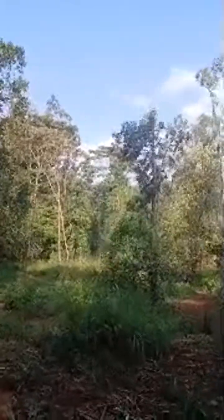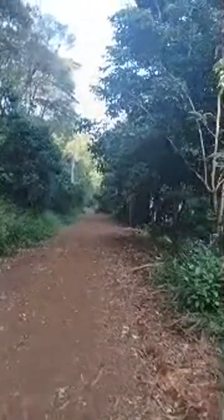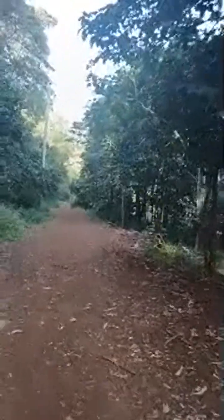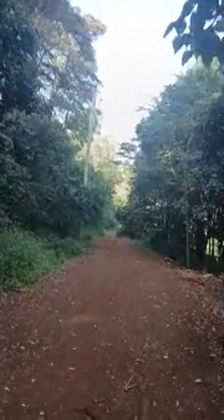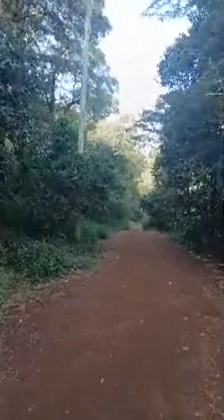But where the exotic trees are, like eucalyptus and cypress, there's no life, there's no birds, there's no wildlife. So you end up having a forest that is less active in terms of wildlife. That's why if you want to have a purely protected forest, you need to just merge or introduce more indigenous trees.